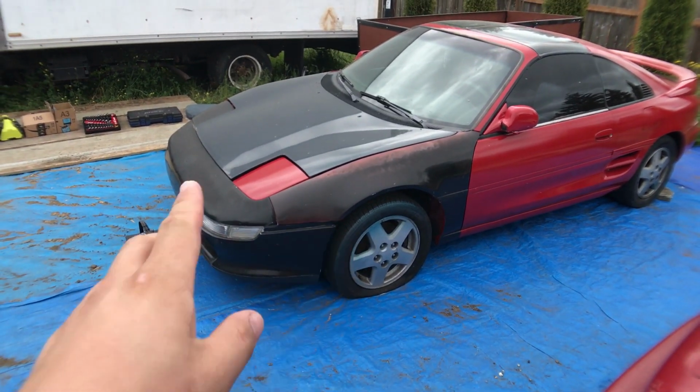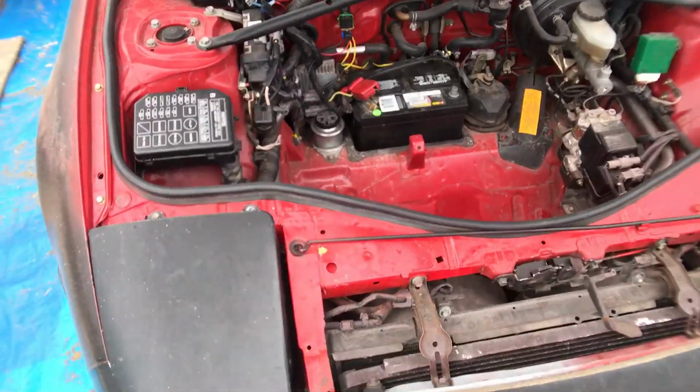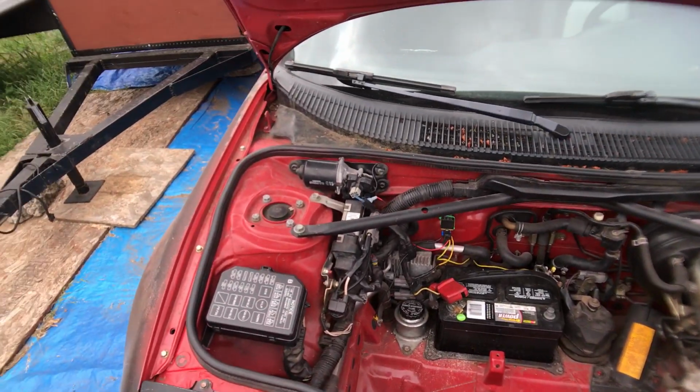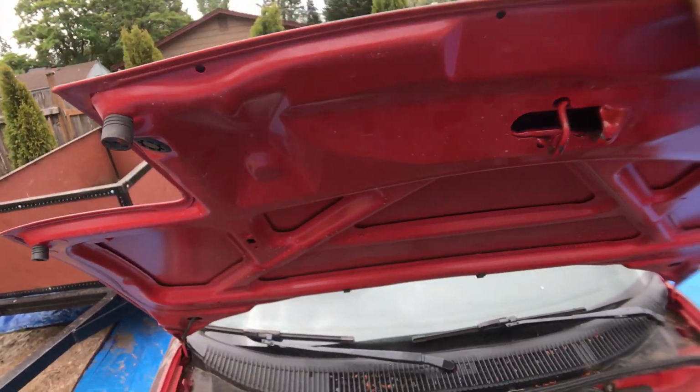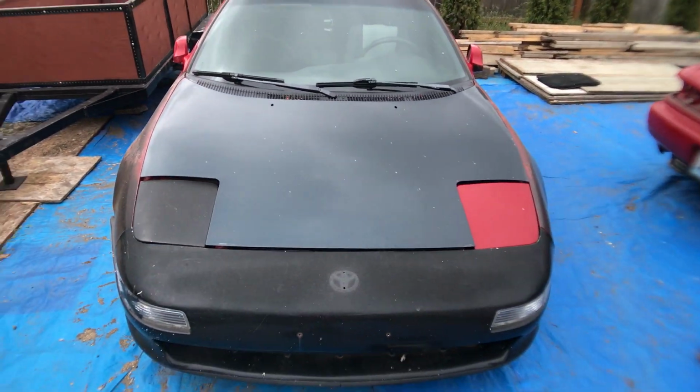Anyways, so it's had some front end damage. It's all been fixed under here. I'll show you if I can. Where's that thing? So yeah, it's all been fixed, repaired, painted in here, and somebody put it together. The previous owner just never painted it or anything like that.